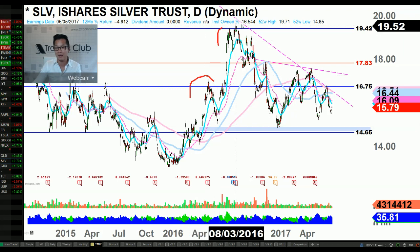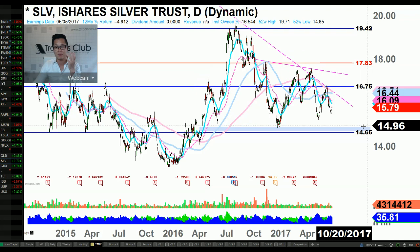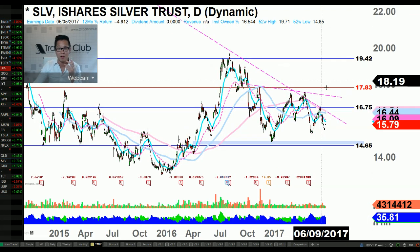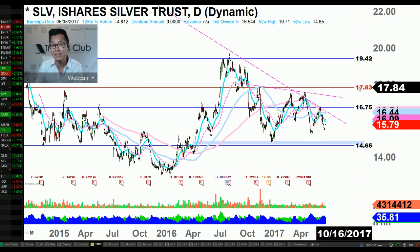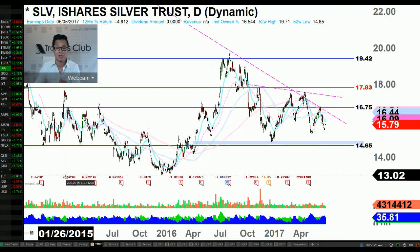Maybe even this is the left shoulder, and this is the head, and this is the right shoulder, and this is a neckline. Just looking very choppy. I don't want to be part of this until, I'll start to consider it if it gets above 1783. It wouldn't get me interested at all at this point.